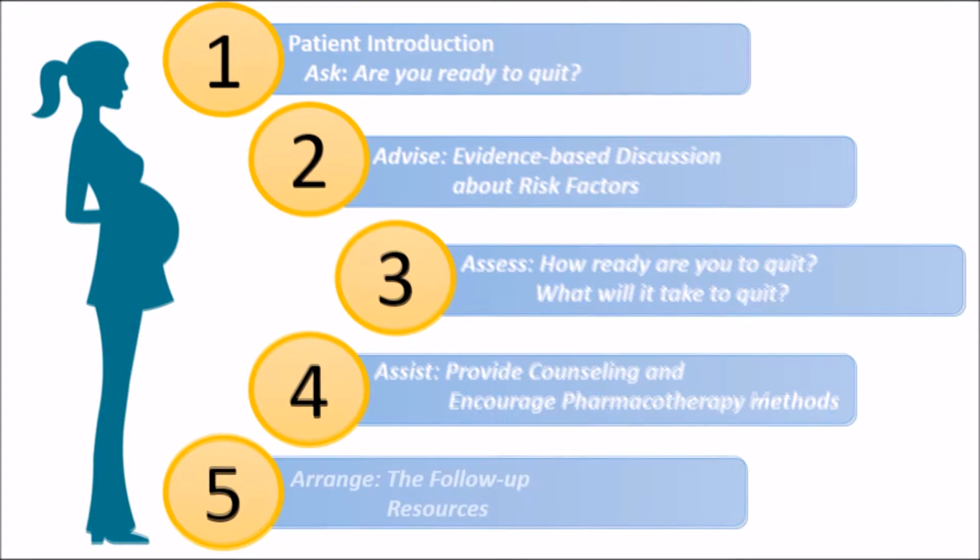In our last segment, we will arrange a follow-up meeting with the patient to assess their progress as well as troubleshoot any barriers to their success. We will end the intervention with an encouraging word and provide resources for the patient's personal review.